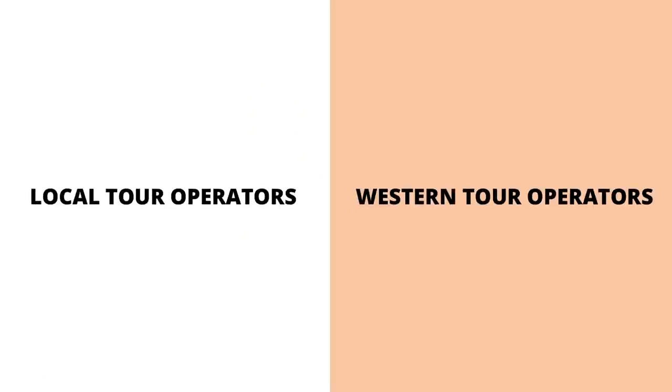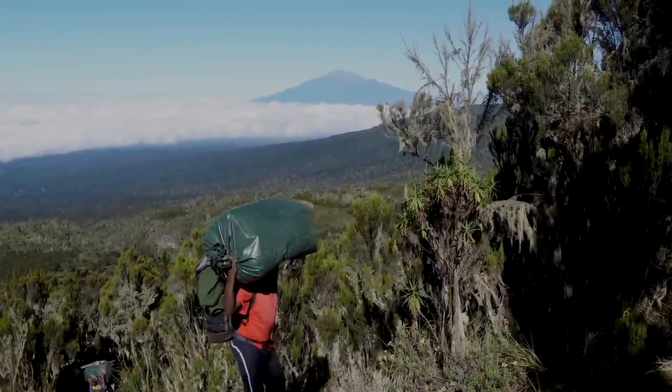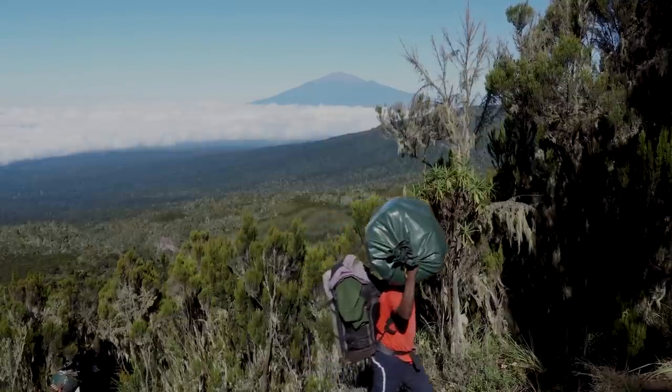There are tour operators that are operating in Tanzania, and there are other tour operators with admin teams, sales teams, and operation teams in a Western country. Usually these local tour operators not only have porters and guides who are local to Tanzania, which is actually the case for both companies, but even their admin team and sales team are based in Tanzania. While the other big names like G Adventures, Can Do Adventures, Kili Warriors, most of their sales teams and admin teams are in Western countries like the UK, Australia, and the US. And that is one of the reasons why their pricing is usually higher.